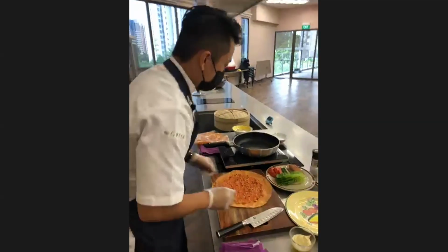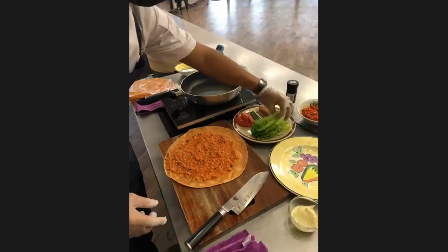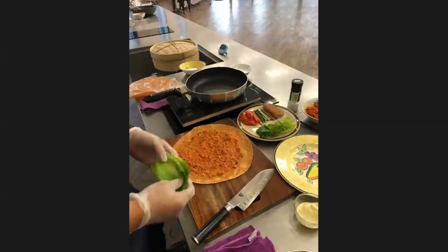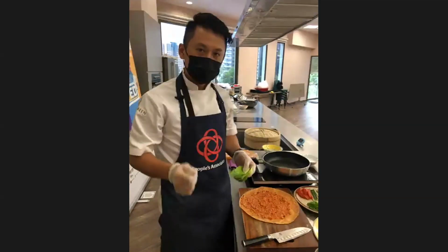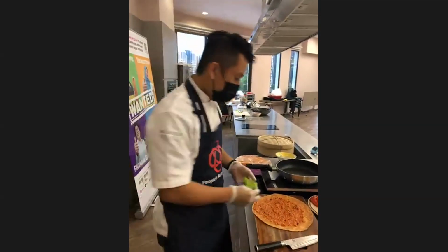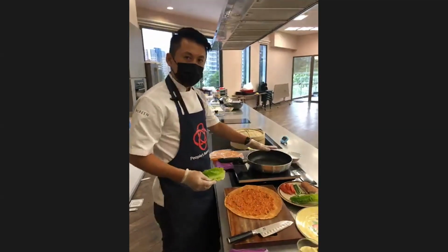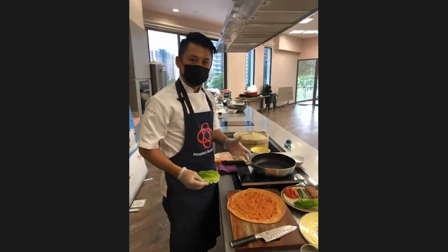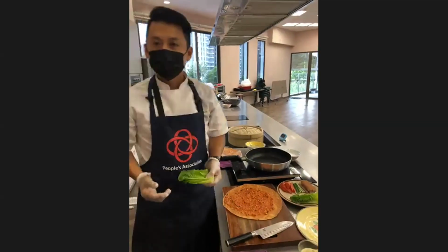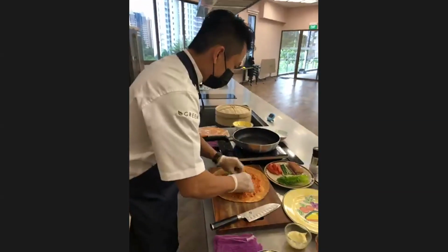Chef, do we need to heat up the tomato wrap before we start to prepare the roll? No need. It depends. If you want to make it hot, after you roll it, you put one silicone paper, and then the roll goes inside to make it hot. Or you can use a panini machine. Oh yeah, the press one. Yes, the press one.